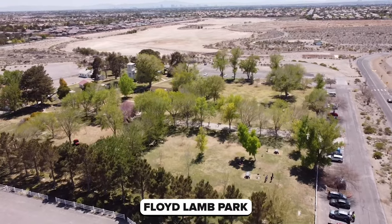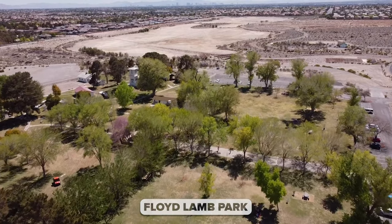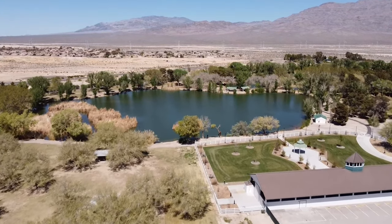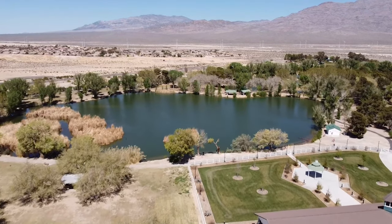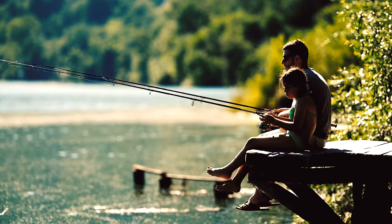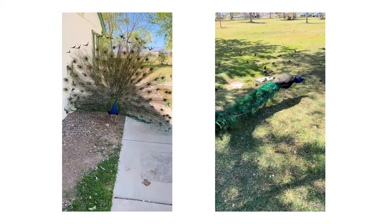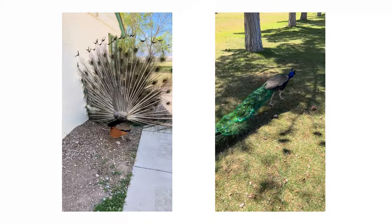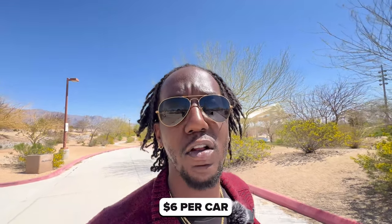Another great park to visit if you live in Centennial Hills is Floyd Lamb Park. And I know this is technically in Tule Springs, but this park is so close to Centennial Hills, you have to make a visit. This 2,000 square foot park sits on the Tule Springs, which is a series of small lakes. There's a total of 4 lakes that you can even go fishing at if you have the proper licensing. Floyd Lamb Park is an old ranch that used to have crops as well as livestock before they turned it into a park. And if you're lucky, you can catch some peacocks roaming around throughout the day. I wouldn't suggest petting them, but they're definitely beautiful animals to see in person. And if you happen to visit, it's $6 per car.